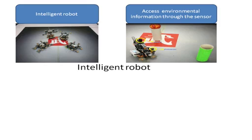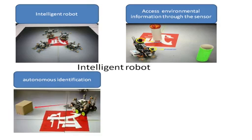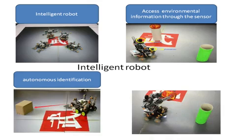The protocol proposed in this paper describes the design and production of a handling robot with an intelligent search algorithm and an autonomous identification function.